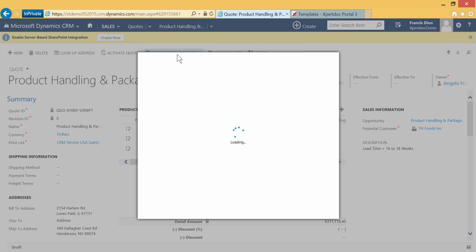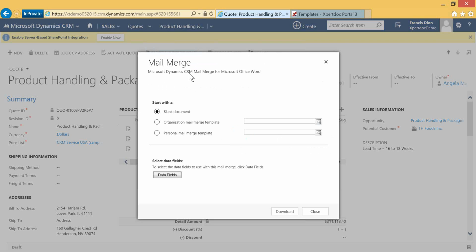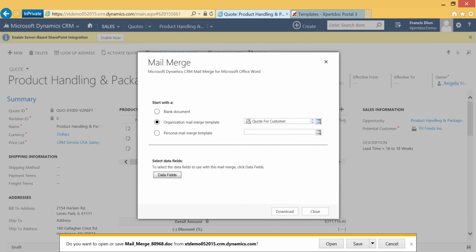So I'll start by selecting these options here, which is print a customer quote. Then I'm presented with a couple of options that are not immediately clear, but let's say I'm going to go to organization mail merge template. So I'm assuming that my organization has made something available to me. Now I'm going to click here to select a quote, and I have two that are provided out of the box from CRM. Then suppose my next step is download now.